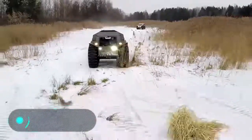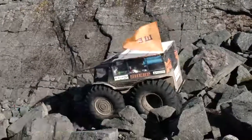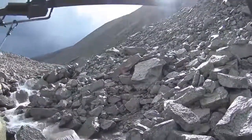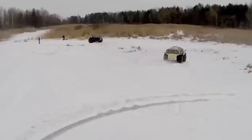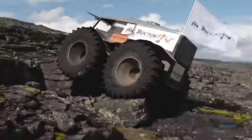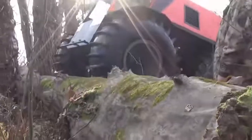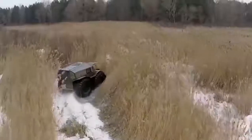SHERP ATV. Here we have a car with a capacity of 44.3 horsepower. Capable of developing a speed of 45 kilometers an hour, while still having a carrying capacity of 1 ton. The SHERP ATV is a cross-country vehicle created by a Russian company. Its main feature is its unique, unparalleled patency. It's able to move on ice, and moreover, it can also easily travel along the water.